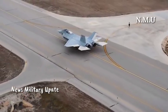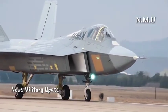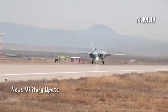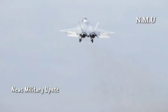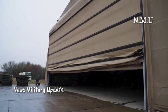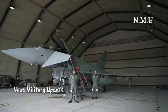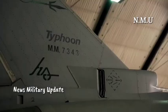G-induced loss of consciousness occurs when acceleration forces produce a situation in which the cardiovascular system is unable to supply oxygenated blood to the regions of the nervous system that support consciousness. Tempest was to work with uncrewed aerial vehicles, UAVs. An artificial intelligence, AI, supported intelligent virtual assistant, EVA, was planned.